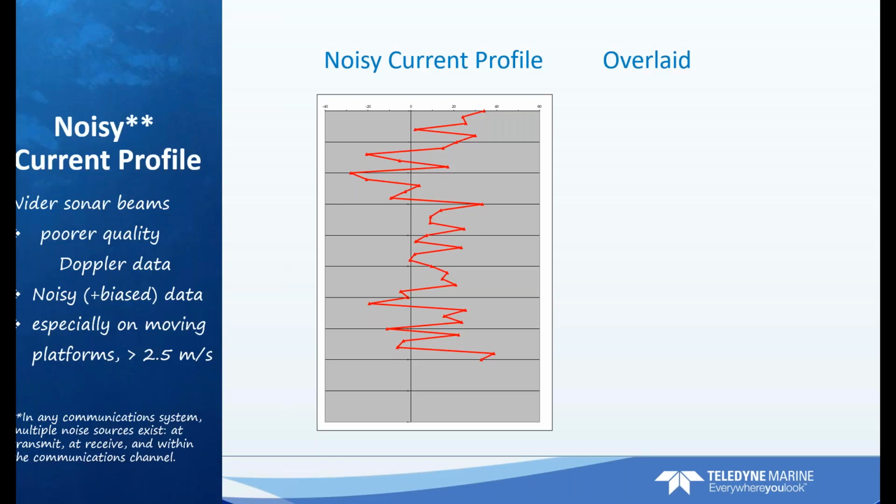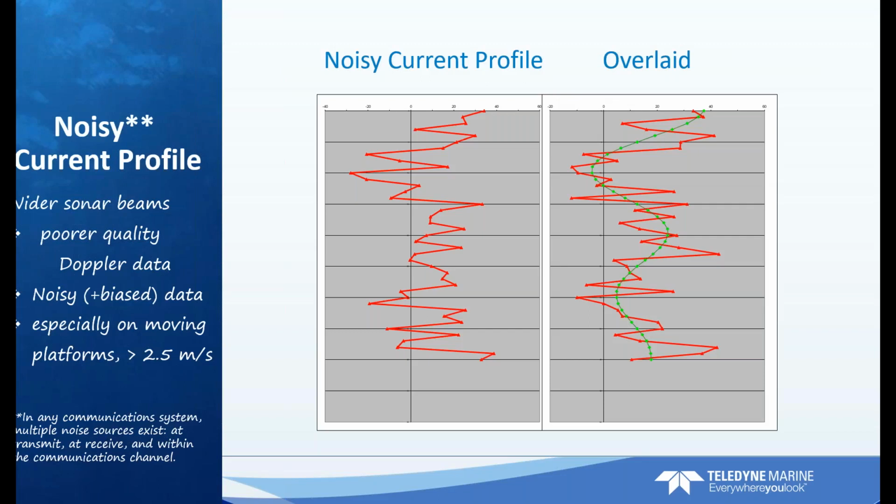So if you're looking at that, you might be wondering, what is the underlying current pattern? I've described that over here on the right. You can see in green is what the underlying currents were, and then the noise associated with the measurement was superimposed on that pattern. There's a little caveat bottom left in the footnotes: there are multiple noise sources contributing to any of these measurements, at various places in the communications channel. You get noise coming in at transmit, at receive, and also within the channel itself. What we're talking about today is the noise associated with the beam width.